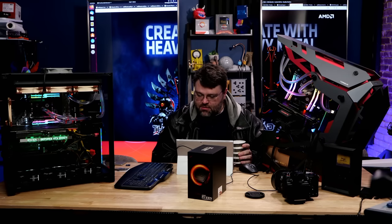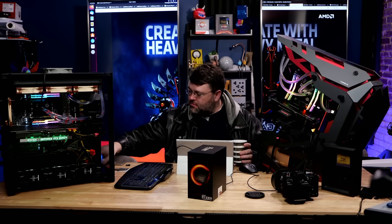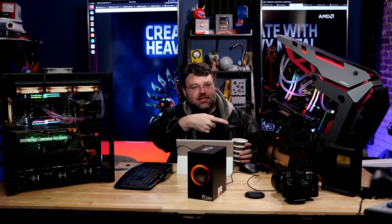Microcenter sells the 1 terabyte NVMe 3.0 drives for $99. Yes, I have one here. I got one of those too. Well, I don't know where it's at right now, but I got one. Look, you guys didn't even notice it.